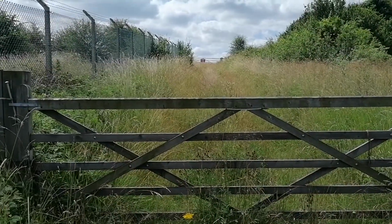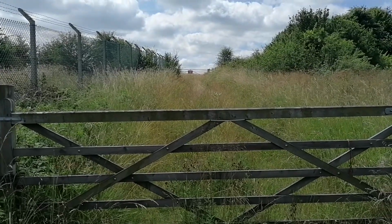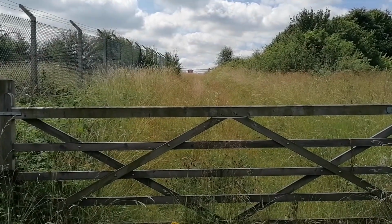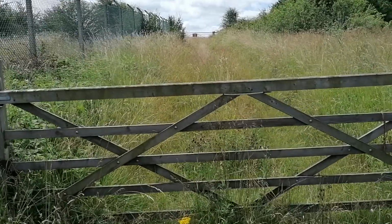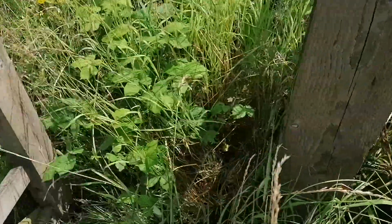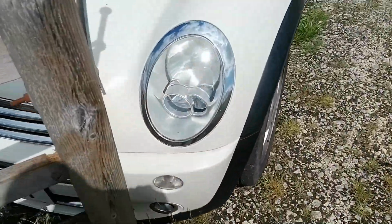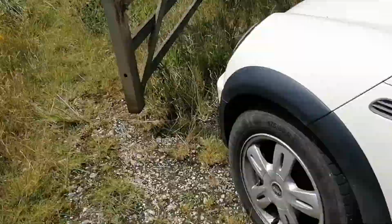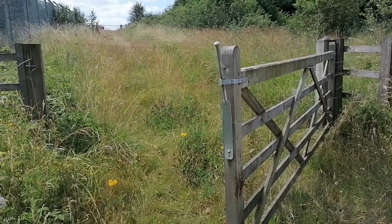Well, it's that time of year when we get the call and the grass is going to be cut. So the first major obstacle is trying to remember which key fits this gate. So let's have a try. As ever, it's the last one I try, but I've managed to open the gate. Somebody put a car in the way. Okay, so I'll open this one and go and have a look, see what the grass is like, and open the other one up there.